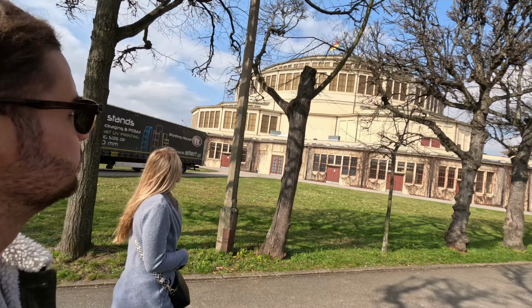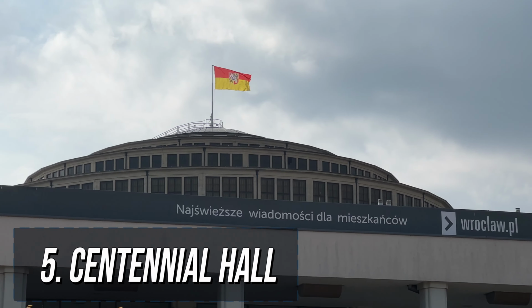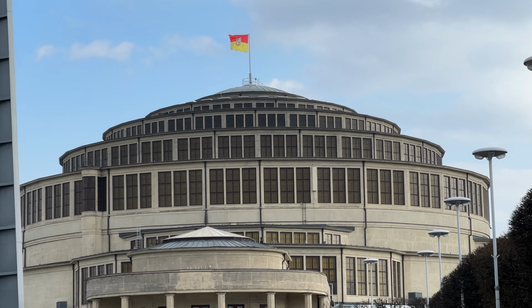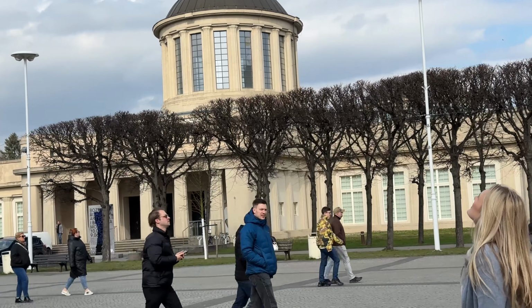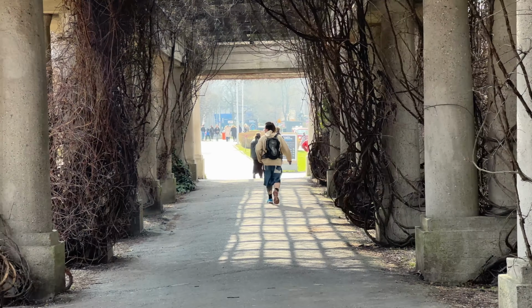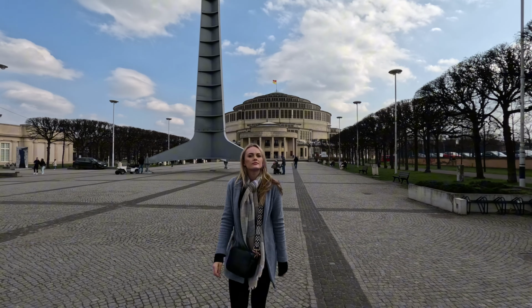Number 5. Centennial Hall. A UNESCO World Heritage Site, Centennial Hall is a massive and impressive structure. Built in 1913, it was way ahead of its time in terms of engineering and architecture. Whether or not you attend an event here, it's worth a visit to admire its scale and the surrounding gardens, including the Japanese garden, a peaceful spot that feels like a world away from the city.